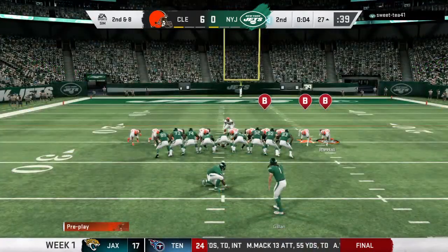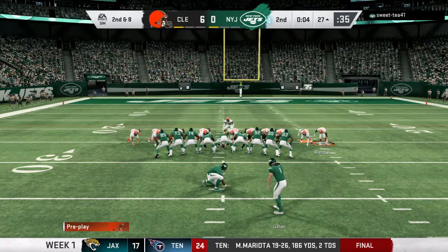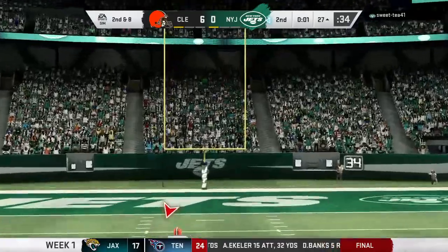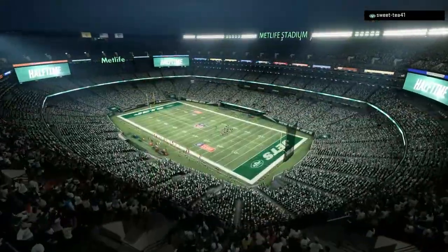So with 4 seconds to go in the half, here's the field goal unit onto the field. This from 44 yards out, left hash. And his kick is good. And that will do it for this first half.